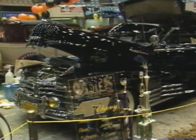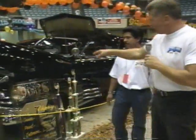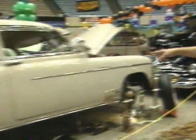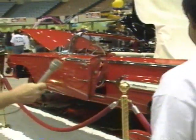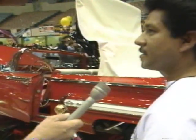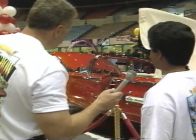So this is the Oldies Car Club of San Fernando Valley. That's a '47 Chevy. This is a '49 Chevy. And here's one I remember. I'm old enough to remember this car right here. A 1960 Chevy Impala convertible. Oh, look at that. This is also another car that is completely stock. Stock? It's restored to originality.